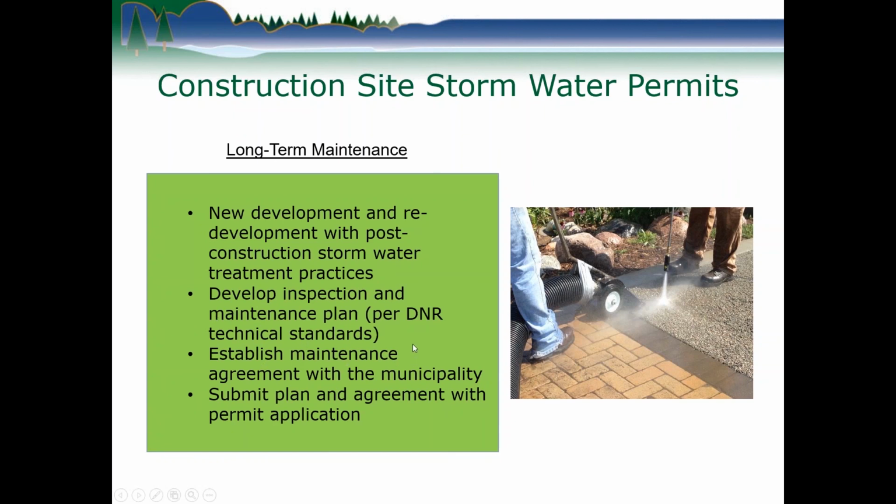The third element is that there has to be a maintenance agreement with the local unit of government. So a legally binding document that carries over with the property in relationship to the municipality. At the front level, those agreements usually require the owner of the practices to do these activities, but allow the municipality to come in and take over if needed. That's usually how they're set up, but there are some different variations that we might get into also. And then finally, under the current regulation, we want these plans, both the maintenance plan and the agreement, to be submitted with the DNR permit application through the e-permitting process now.